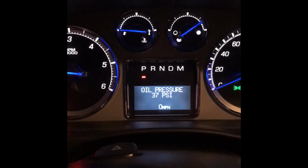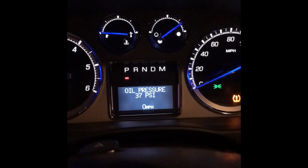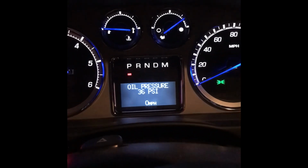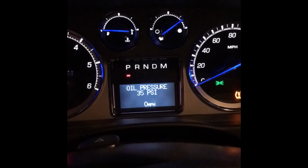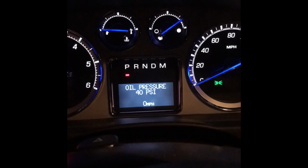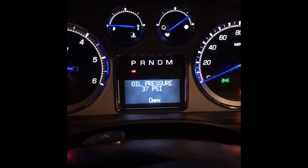I did clear codes. I had a P0521 and P0522, but problem solved. Once it's warm it might get to 29 psi, but I float between 29 and I don't know, 52, 51 if I'm revving up above 3,000, somewhere between 3,000 and 4,000. Problem solved.